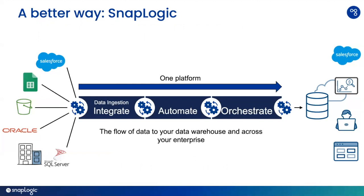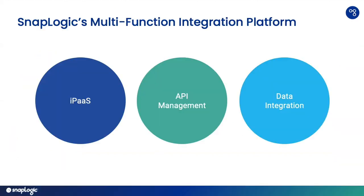And so a better way from SnapLogic's point of view is we have one platform that allows you to handle the data ingestion, to integrate into your environment, and then ultimately through business logic that's embedded in the pipeline, because we have an event-driven architecture, you can automate business processes, because business processes are essentially stitched together applications where you're sharing operational data. And by being able to automate that data flow, you can therefore bring more automation into your environment. But let's say beyond automation, you want to orchestrate the end result of data throughout your organization. Now, with our capabilities, you don't have to invoke another tool for that. So just look at this as a continuum, right? Integrate, automate, and orchestrate the flow of the data from your data warehouse and across your entire enterprise environment. And this is where we excel.